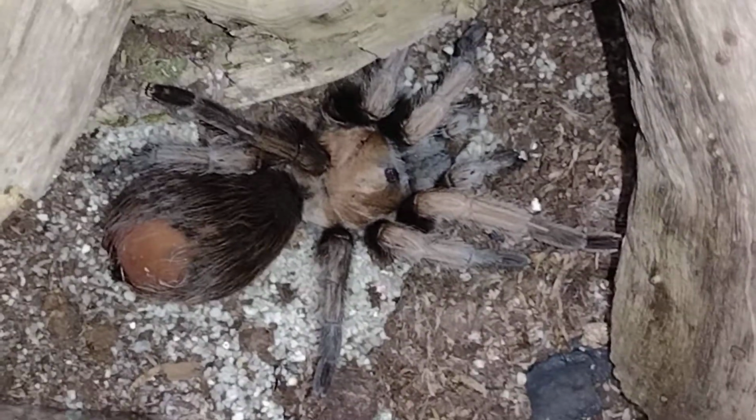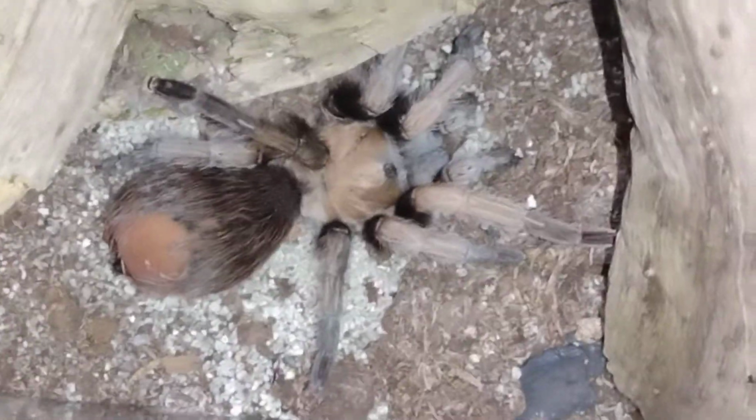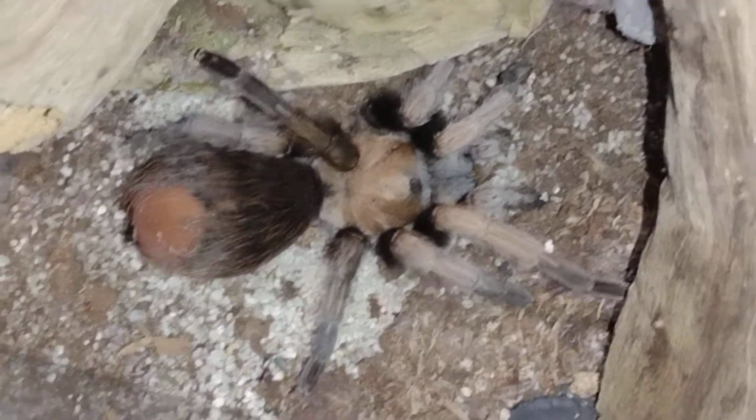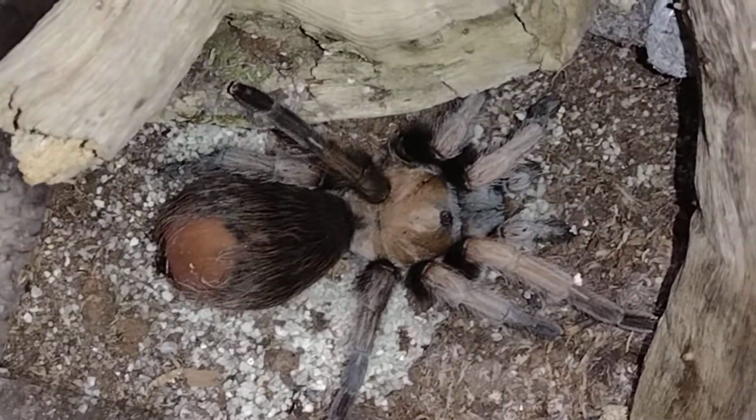This is my adult female Fauna chalcodes nijoni, the Navajo word for beautiful. They're a very, very docile species, be a good beginner species, but again, keep in mind, they're really slow growers. Let's move on to the next species.